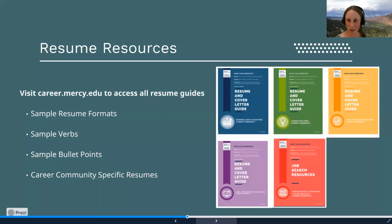So resume resources, I've been alluding to our formats. This is where you can find them on our website, career.mercy.edu. These are our guidebooks, and they are pretty long-winded, but hopefully, by going to our samples and reviewing, just like we did just now, the different sections of a resume from all the samples that we show, it can help you understand how to craft a good one.